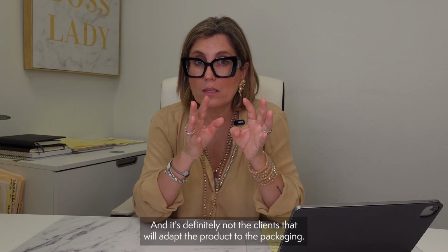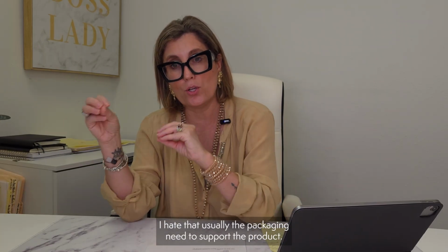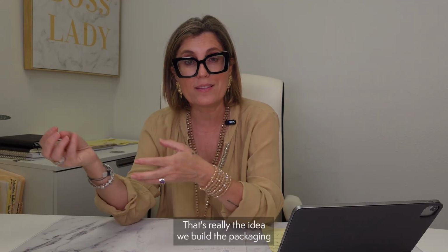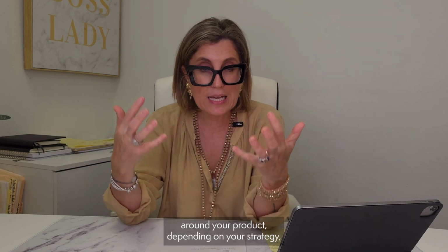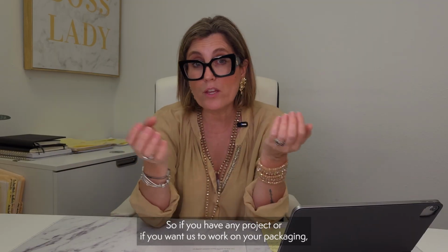And it's definitely not the clients that will adapt the product to the packaging. I hate that. Usually the packaging needs to support the product. Okay, the motto that we have at Pack2Pack Design is packaging that tells the product story. That's really the idea. We build the packaging around your product depending on your strategy, depending on your need, and depending on your goal.